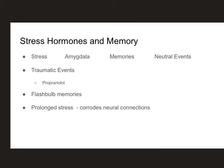Stress hormones and memories. What we found out is when you are under a lot of stress, it is going to trigger your amygdala. Once your amygdala is triggered, there is a focus on what we would consider maybe traumatic or stressful memories. And there is a decrease in the storage of neutral events. So when you're under a lot of stress, you are more likely to remember things that are maybe traumatic or super eventful, and you are less likely to remember the neutral things. So like maybe what you were wearing that day.